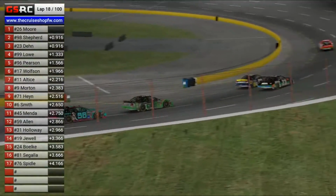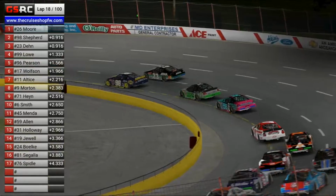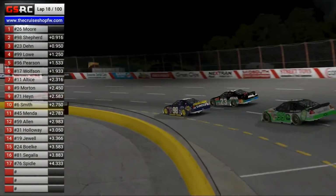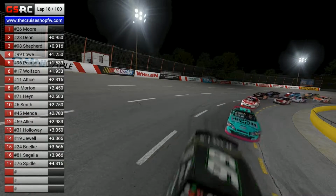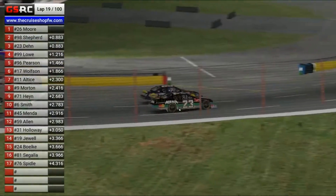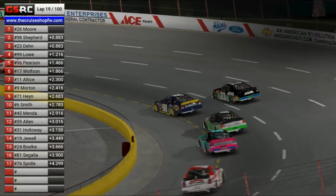So the battle is still on for that second spot. I'm awfully impressed with the tenacity on the 23 of Dean to hang in there on that outside line. You do have to wonder if tire wear may be something that he's thinking about, though. This is going to be quite a battle here. It's been going on for about the last 5-6 laps.